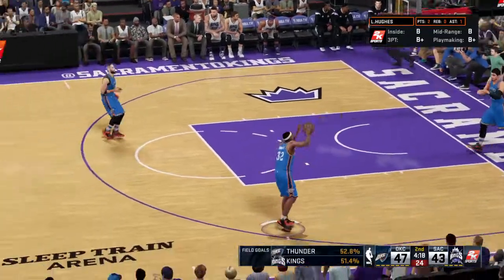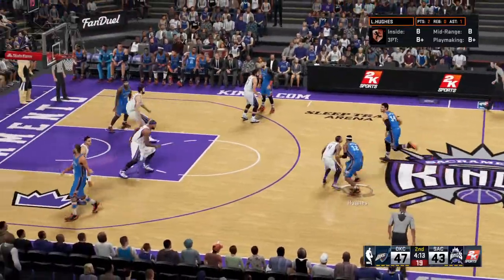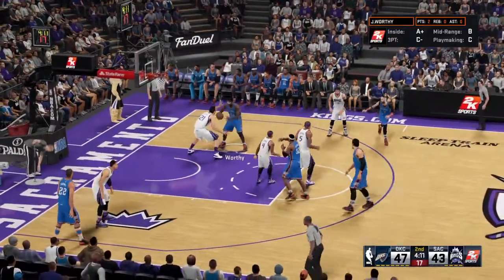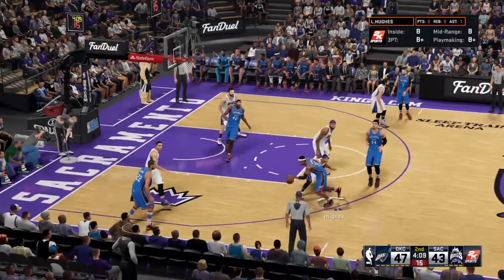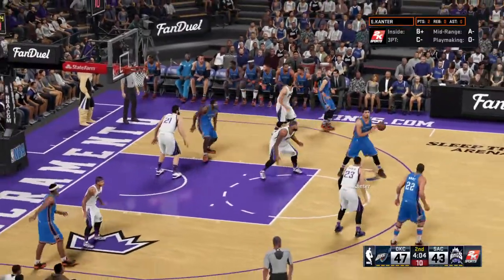Cousins has got 15. He is really having a good quarter, a strong quarter, an efficient quarter, doing a lot of positive things out there. Worthy kicks to Cantor. To the paint. Worthy dishes to Cantor.